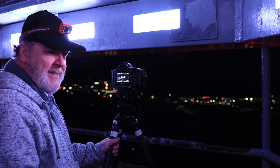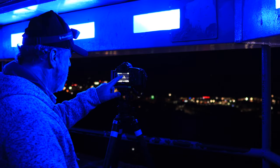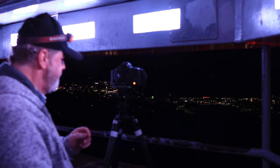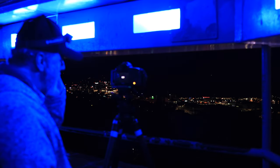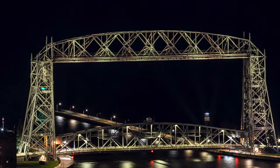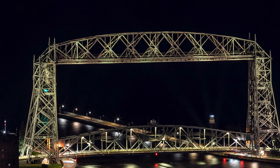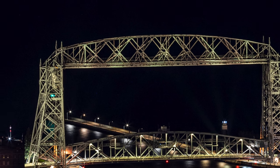It's cold. Definitely cold. Two-second timer. Shooting at 200 millimeter. Let's check our focus here. Nice and crisp. And the 10 second exposure, because it's so windy, the water's real choppy, nicely smooths out the water. Got some nice color and stuff on the water.